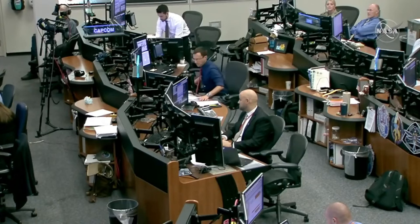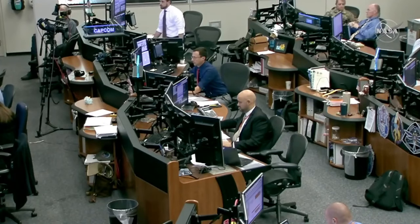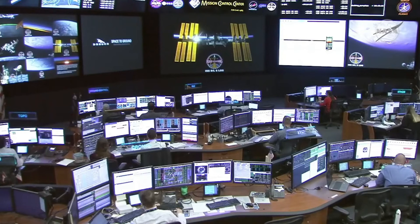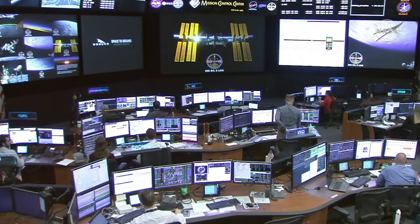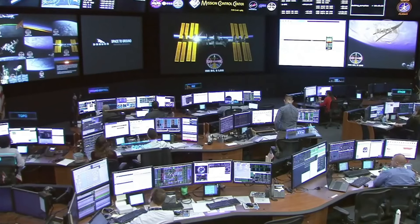Dragon, Station, we are ready for hatch equalization. And Dragon copies, we're ready. Station, Houston on the big loop, we need about 3 to 4 minutes to finish equalization. And Tom, just clarification on that, your go to equalize, it will take 3 to 4 minutes. Copy. Go to equalize, and it'll take 3 to 4 minutes.